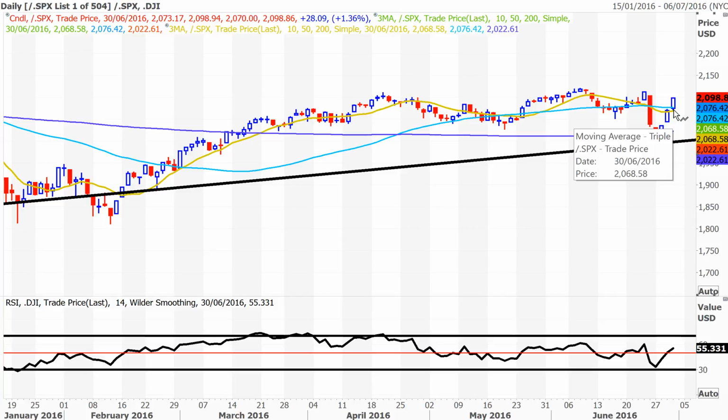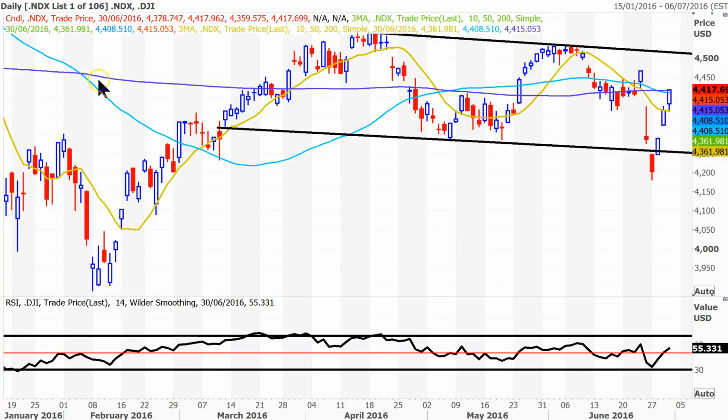On to Nasdaq 100, which ironically looked to be the most weak of the major US indices, but with this gap to the downside at the end of last week. But bear trap rebound is what we've got with an island reversal, effectively, given the gaps that we've had, or the gap we've had to the upside earlier this week.